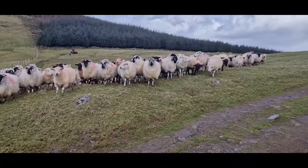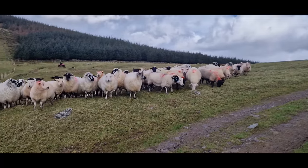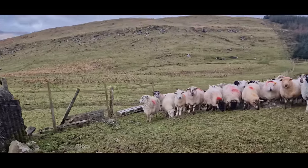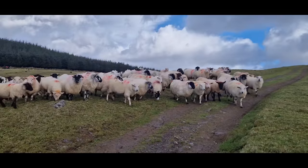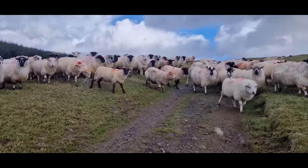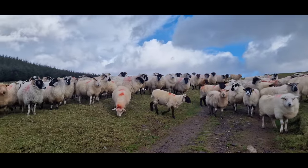As you can see, there's a bit of everything here. There's Scotch, Swaledales, Suffolks, Texels. There's every sort of mix of sheep here. The Scotch won't be scanned for another 2 weeks, so they'll be taken out and put off to a separate hill.